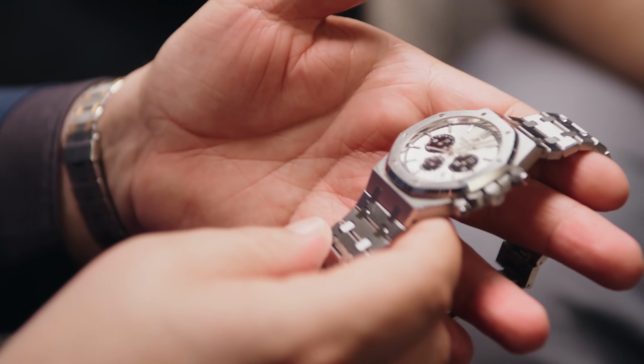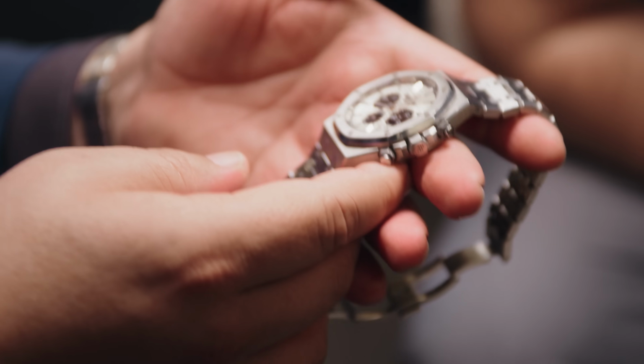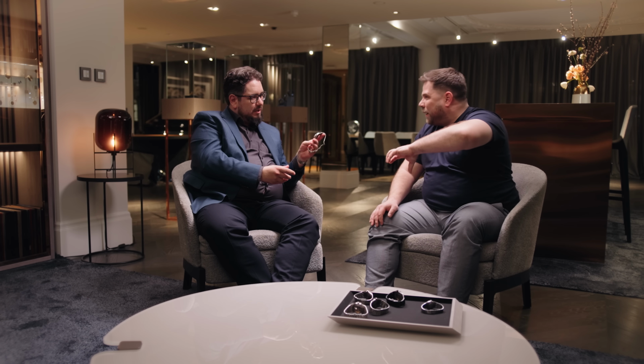2019, a watch I've attached a lot of important memories. I wore this watch when my son was born. I wore this watch when my daughter was born. It's a watch that will be forever in my family. It's not about the value, it's about the story.